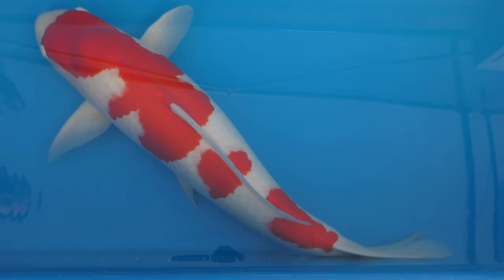I'll spin you around. There you go, I'll get my hands out of the camera. I'll leave that one. So these are all Tamaura Koi Farm. I was there November last year, which sounds a long time ago, but it's actually only 2 months. Feels like a lot longer, doesn't it?